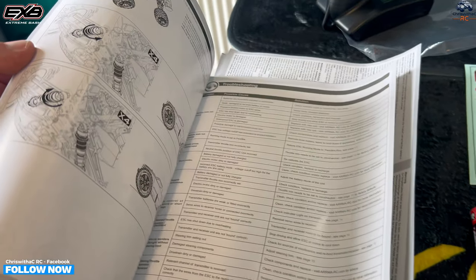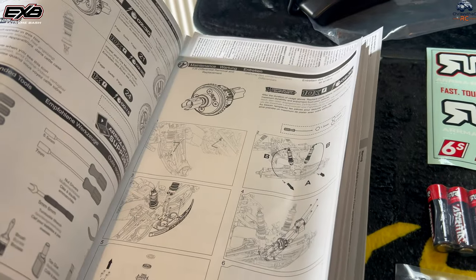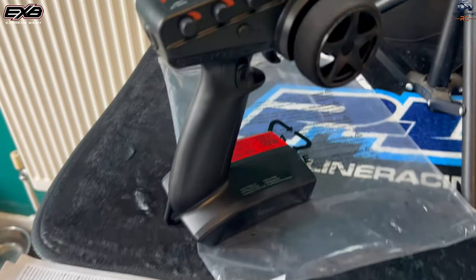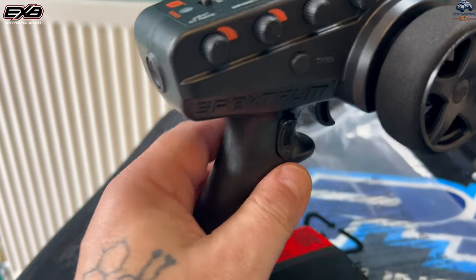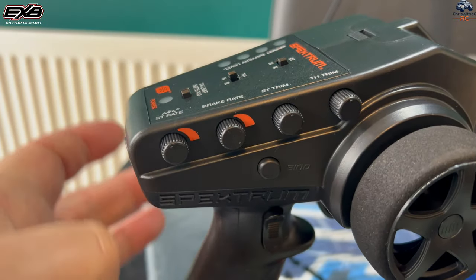I think it's probably set up out of the box. But yeah, it gives you all information on what to use, what shock oils to use, what diff oils to use, from your ESC programming and everything else, throttle calibration. That's the handset that comes with it. That's the DX3, guys. Okay, so as you can see, it's got your AVC control. I believe then you have your brake rate, steering trim and throttle trim.